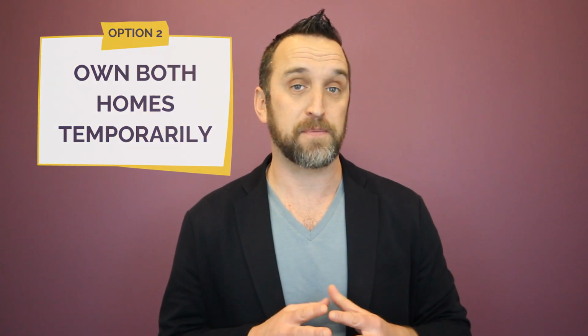Option number 2, you could own both homes temporarily. Now this is a viable option if you can afford to carry 2 mortgages. In this case, you would get a mortgage on the new home and wait to move out of your current home until you're ready. Now, this process is helpful when your new home needs some major or minor renovations and you don't want to move in until those renovations are complete. It's also helpful when you're thinking of turning your old home into an investment property and you're planning to rent it out after you move into the new home. You see, this would give you time to do both.